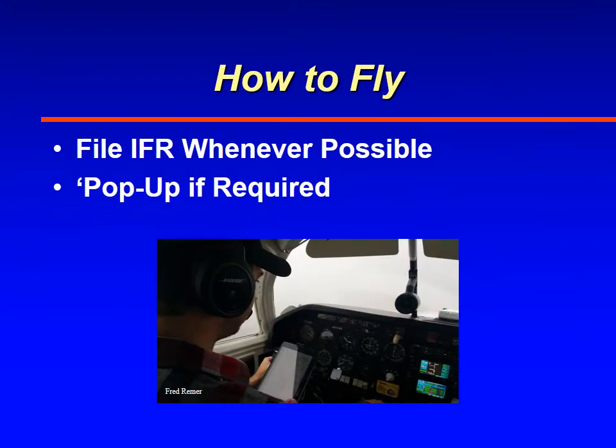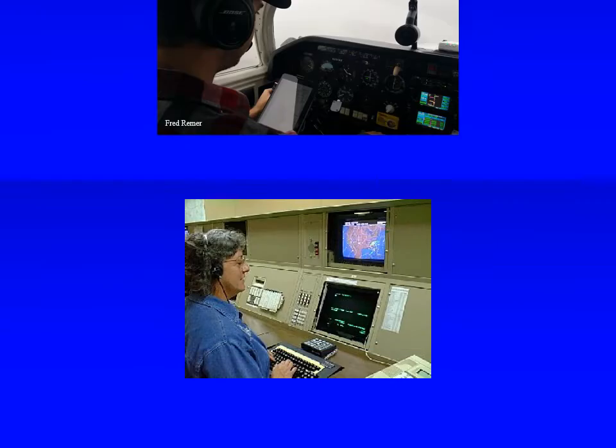If weather starts closing in on you and you're instrument rated and you're not on an IFR flight plan, go ahead and get an instrument clearance. Just call up air traffic control in your local area and they will help you to whatever extent they can.